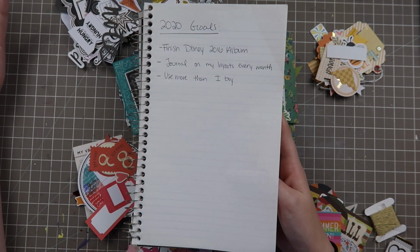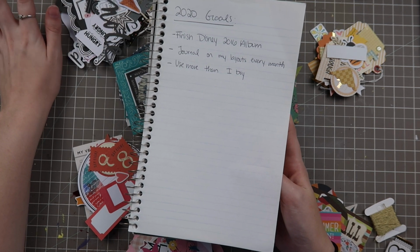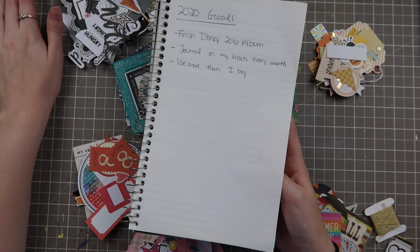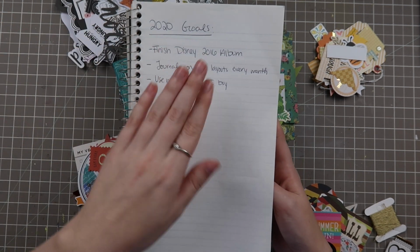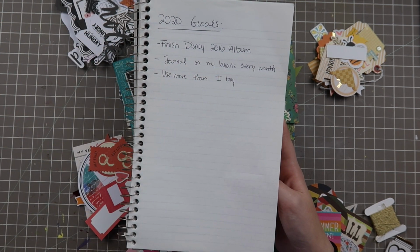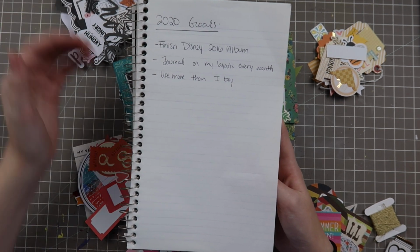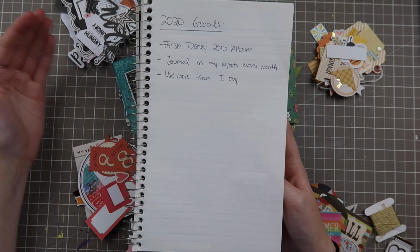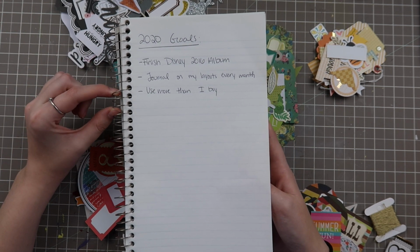And I think this was a record year for layout creation. I don't think I'll hit 200 by any means. I think I'm up to 160 now from the last time I counted them. But these are what I consider my main goals. Again, these two are more of habit goals. So eventually I'll have this habit of wanting to use more than just going out and buying or going online and buying. So I'm really, really excited about that.